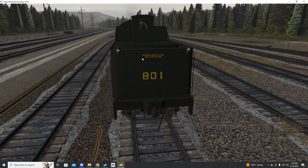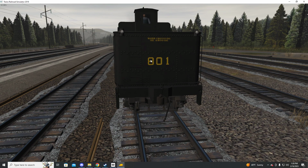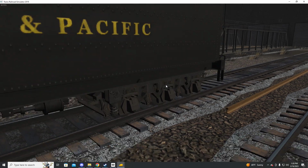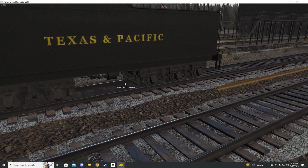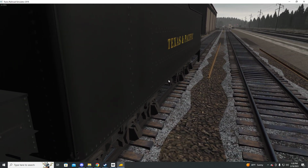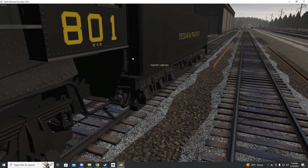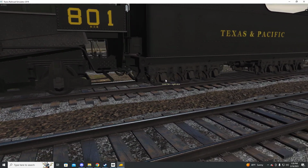So right off the bat, a lot of the texturing is kind of dated, to say the least. Our water and oil capacities here are all almost illegible, especially compared to the numbering. The numbering looked great, lettering not so much. And for the tender sides, the lettering looks decent until you get up close to it. It's very blurry, which, yeah, a little bit sad, but like I said, it is an older model, so I am going to try to be fair, it being older. There are no rivet details. The rivets are part of the Photoshop texture. A lot of the objects are pretty flat.